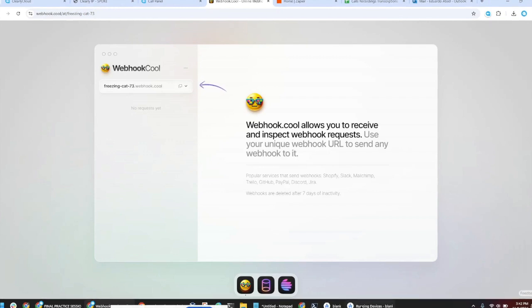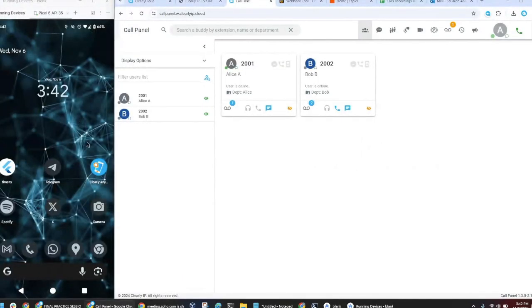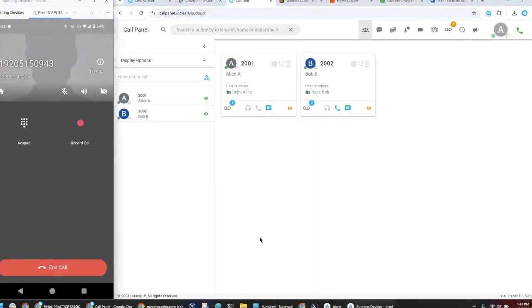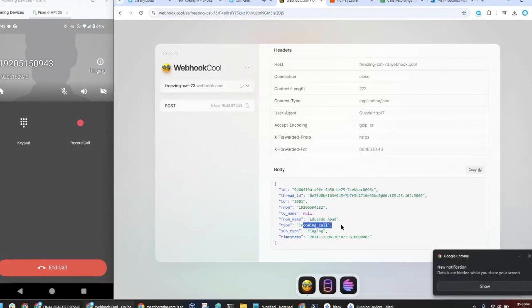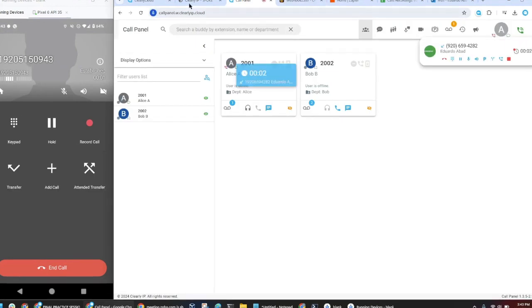So let me go ahead and do just that now. I'm going to call from my mobile phone, Clearly Anywhere phone app, to call a DID number that will start bringing this user Alice in this Clearly Cloud instance. Let me dial that number. So it will generate this new call, and at the same time, we can see incoming call is ringing. And now the call has been answered. Let me mute myself to prevent any echo.